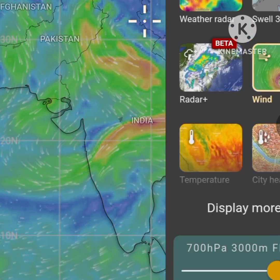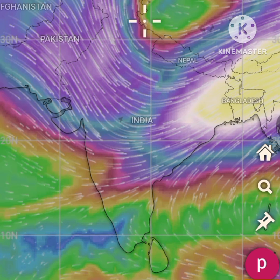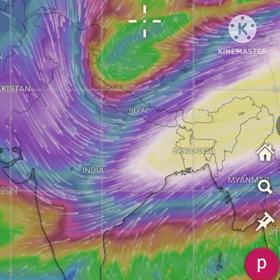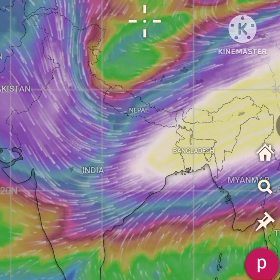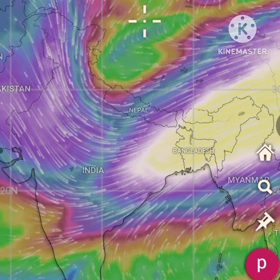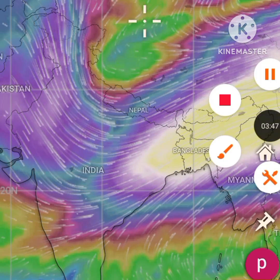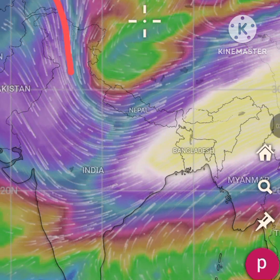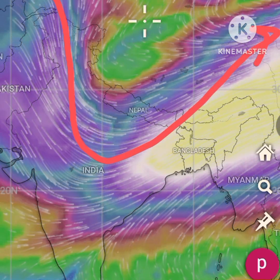So let's further understand. If we go further up in the atmosphere, let's go up to 250 hectopascal, around 12 kilometer height. You will clearly note there is a trough which is extending from Jammu and Kashmir, coming down up to central India, even reaching up to the southern peninsula, and then turning back toward northeast India. Let me make it more clear for you. So let's draw a line. Here this jet stream is meandering and going back again. So this is the trough.